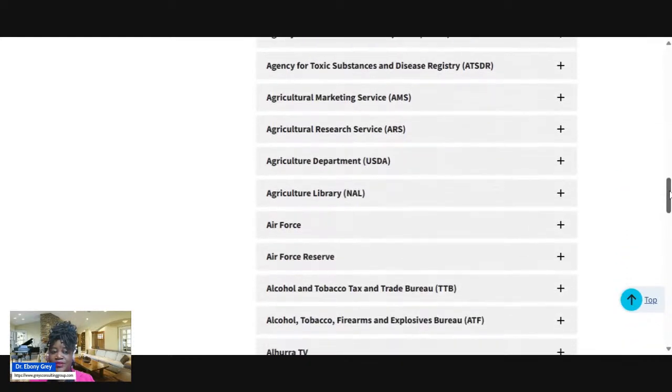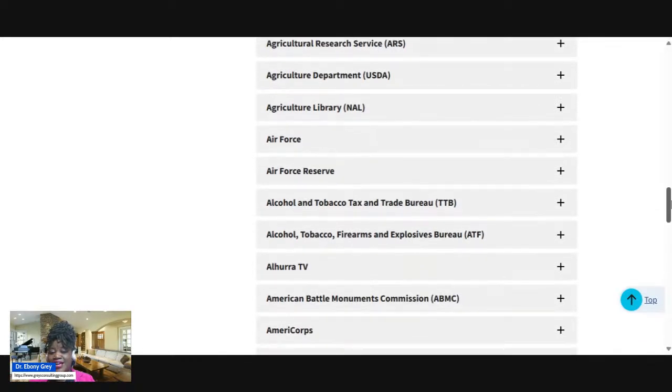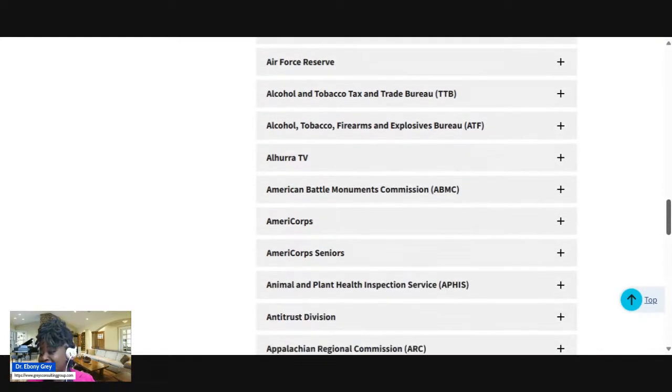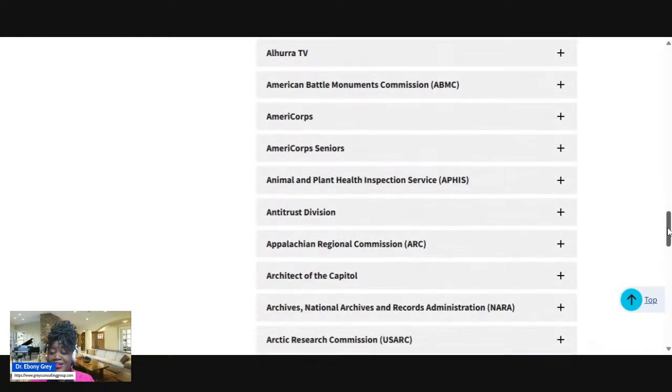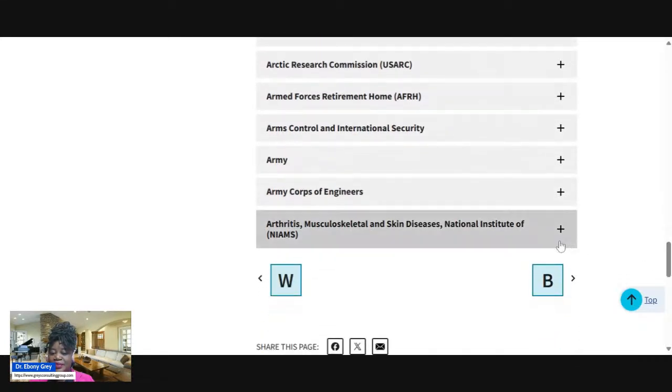So go to USA.gov, research the different agencies that you might be interested in, like the Air Force. I feel like that's the best government agency, right? Again, you may think something, but until you do the research, you don't fully know. So you don't want to land at a place and say, oh my gosh, why did I sign up to work here? Did you know AmeriCorps is listed as a government agency? The Army, let's see, some others.